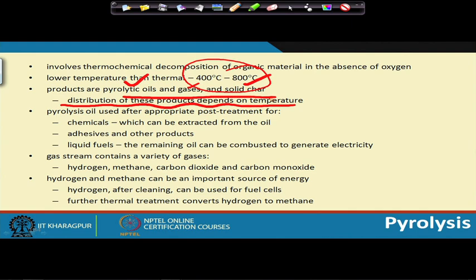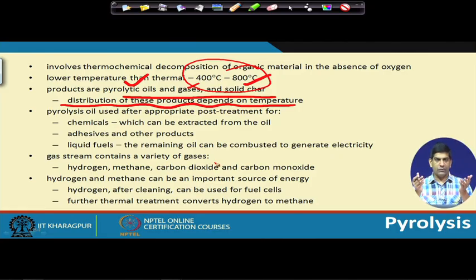Oil is used for post treatment. You can use it for chemicals which you can extract from the oil. You can use it for adhesives. You can use it for liquid fuel. And then the oil can be combusted to generate electricity. Gas stream contains a variety of gases, like hydrogen, methane, carbon dioxide, carbon monoxide, and those things. Hydrogen and methane can be an important source of energy. Hydrogen, after cleaning, can be used for fuel cells. Further thermal treatment converts hydrogen to methane. So hydrogen can be used as a fuel.